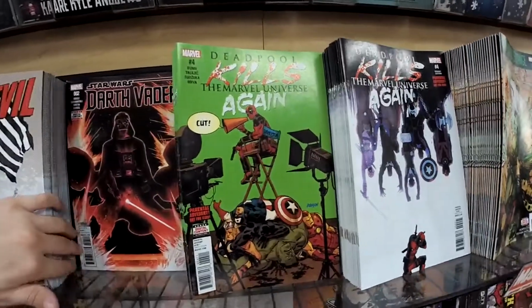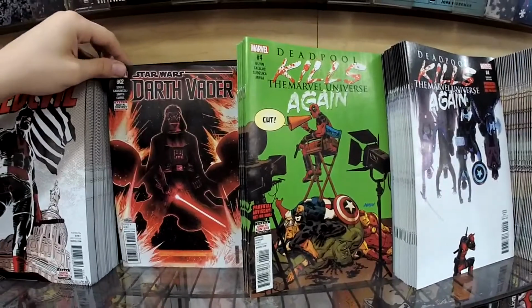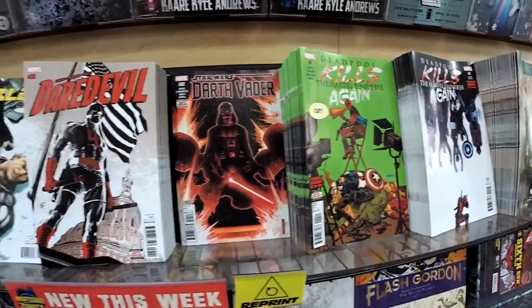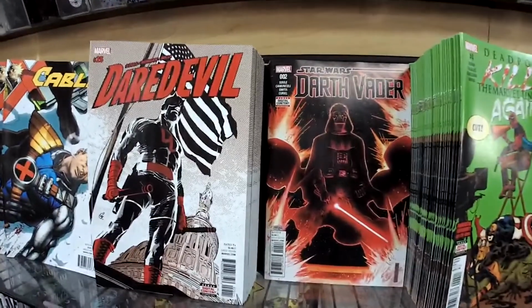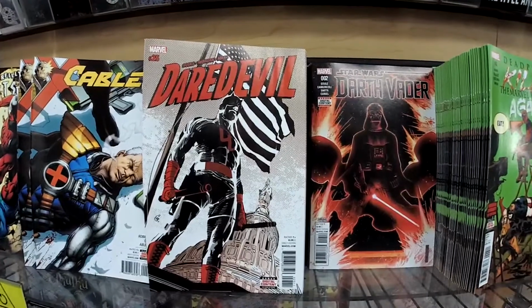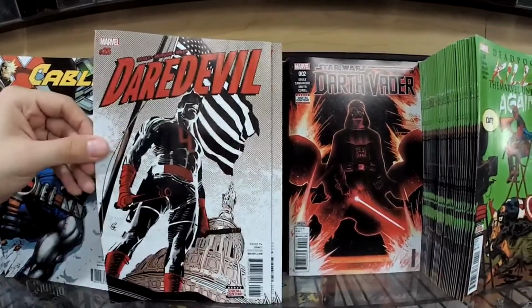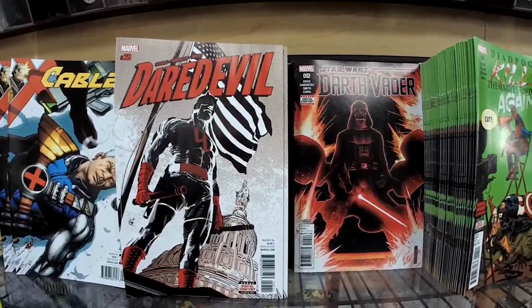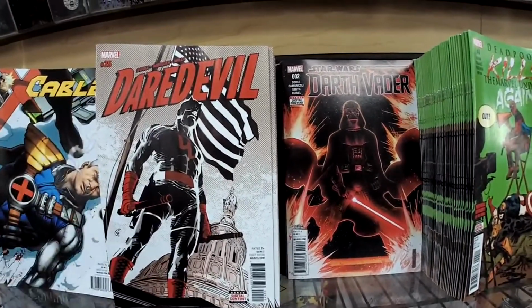Definitely worth checking out. Then we have a Darth Vader reprint for issue number 2 of the current series from Charles Soule and Giuseppe Camuncoli. And this amazing cover for Daredevil number 25 from Charles Soule. And this cover by Ron Garney, I can rave about it. You guys, maybe if you were watching our social media channels, you saw me posting it because I just love it so much. It's so cool.